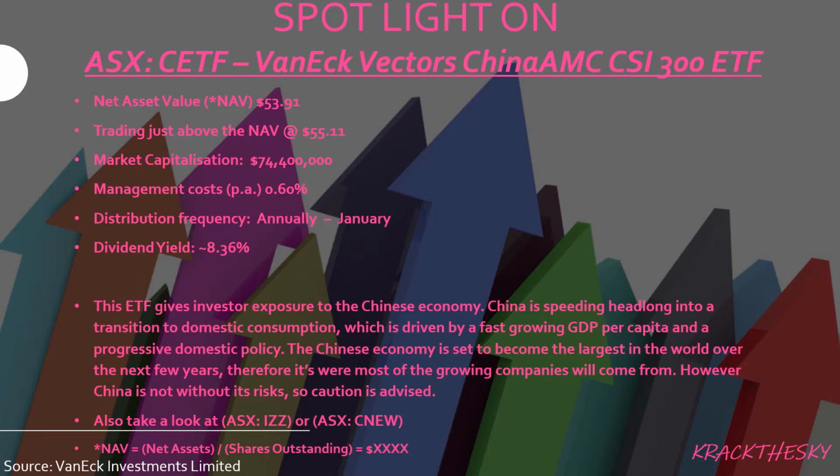However, China is not without its risks, so caution is advised. If I put some money there, I'd be cautious and I wouldn't overinvest, but you almost have to, just to get a bit of exposure to some Chinese companies and the growth that's potentially coming out of China. So as always, you need to do your research, cross-match, all that type of stuff, and see what else is actually in the market before you make a purchase. I would suggest, as a starting point, having a look at IZZ and also China New, which we've had a quick look at on the Spotlight previously, earlier this month, I think, from memory. So quite possibly go back and have a look at that one as well.